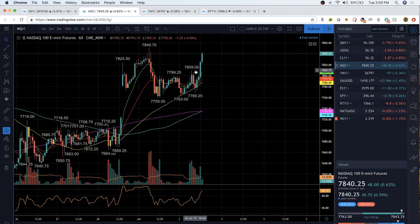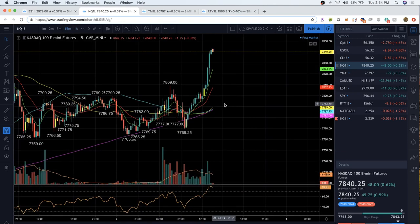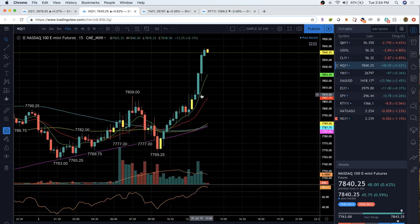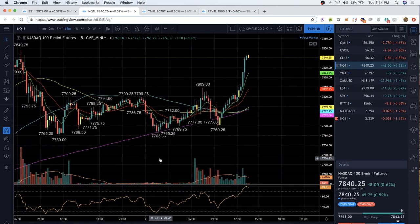So again, we got a little bull break here. It happened on lower bull volume, and then we pulled back pretty sharply, again landing on that 50 MA on the hourly. So on the 15-minute, we don't have support. Our last 15-minute higher low, we could call it 7794 as a support level, but the true last higher low was 776925.